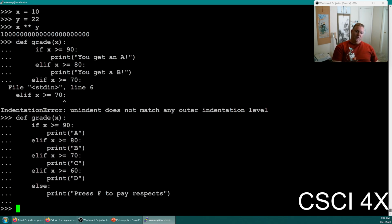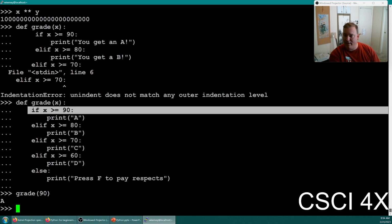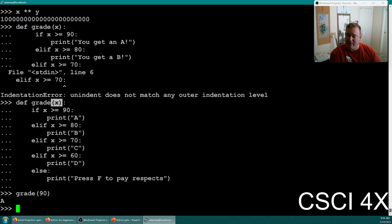So the way that this works, if I call grade and punch in 90, it goes through this one line at a time. It jumps up to the function, x is set equal to 90. It says, is x greater than or equal to 90? Yes, it is. So it prints this, and then all of these else things don't run at all, because if you do one thing, then you don't do the else block. Only if x was less than 90 does it move on to the next one and check this one.